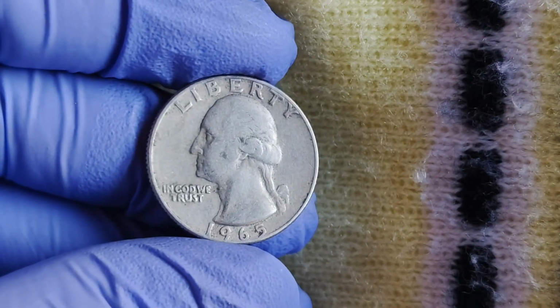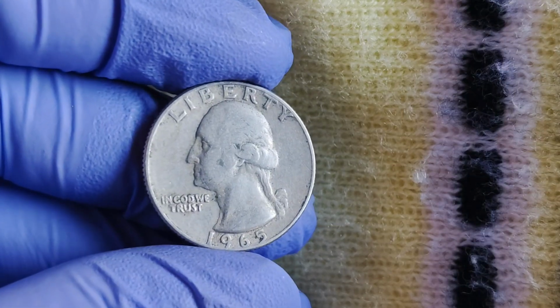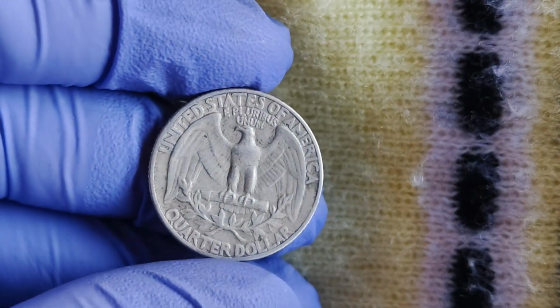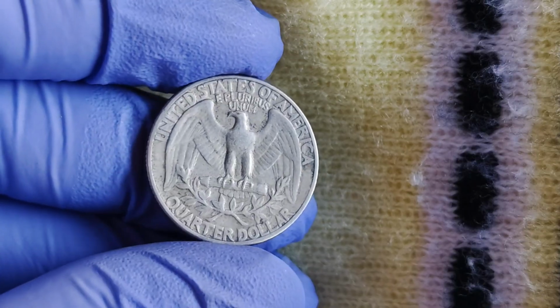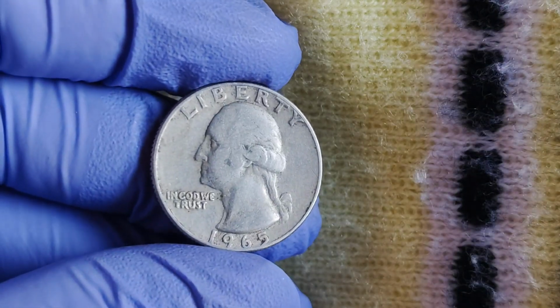A man in Ohio literally tossed it onto his kitchen counter, thinking it was just another quarter. He spent it, then later realized it was the same 1965 no-mint mark Washington quarter that would eventually sell for over $1 million. And the moment that truth came out, collectors across America felt a chill run down their spine. Because this wasn't supposed to exist. And yet, here it was.